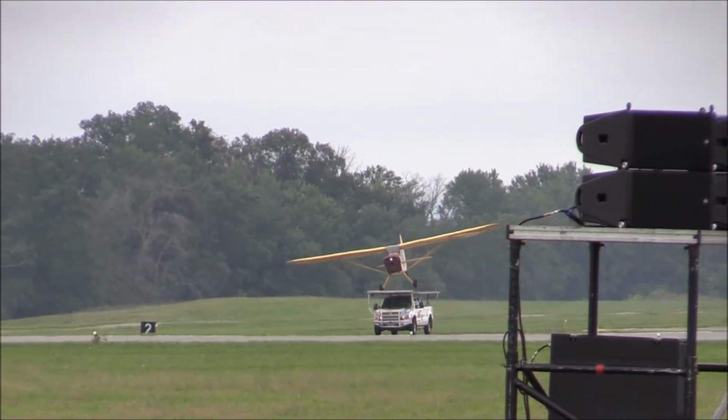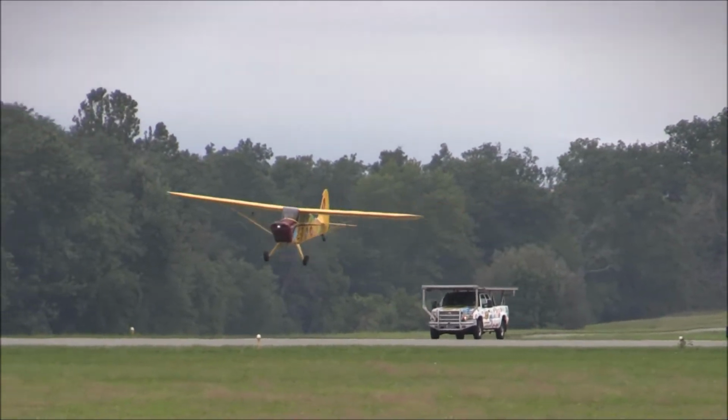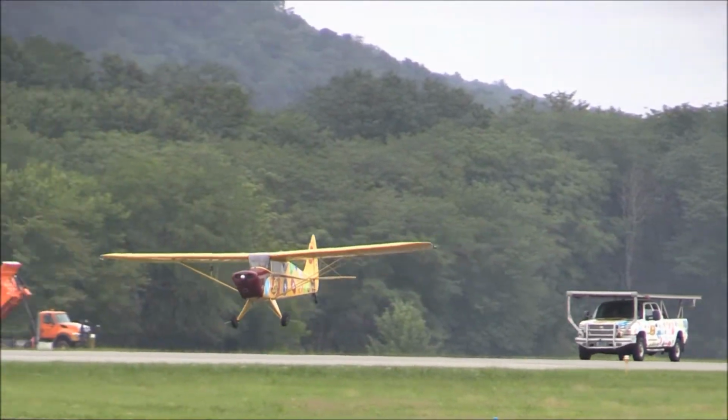It's okay. He's not going to make it this time, I don't think. Look, the wing is very high. Got a little crosswind out there. So he had to pull off.